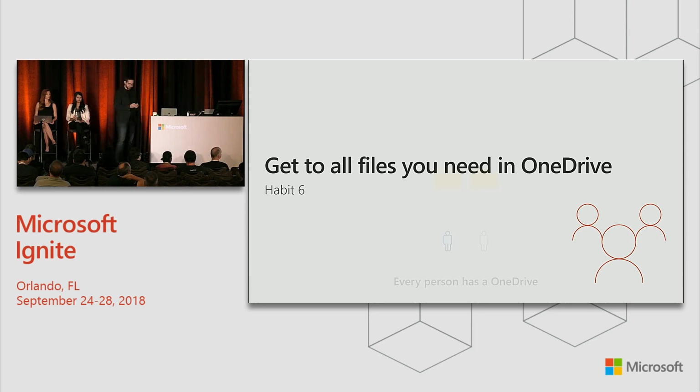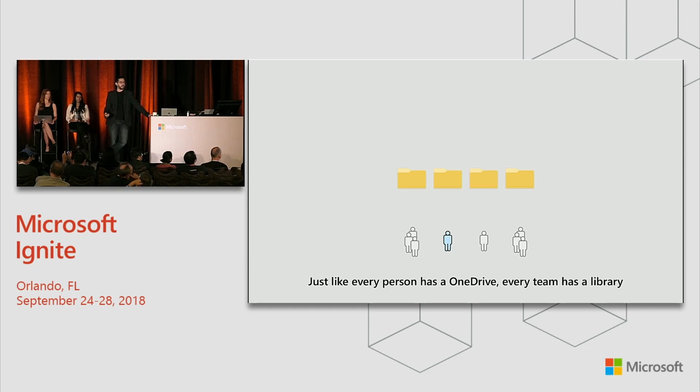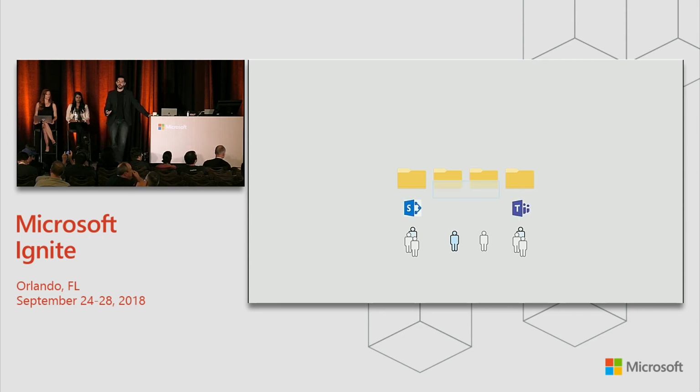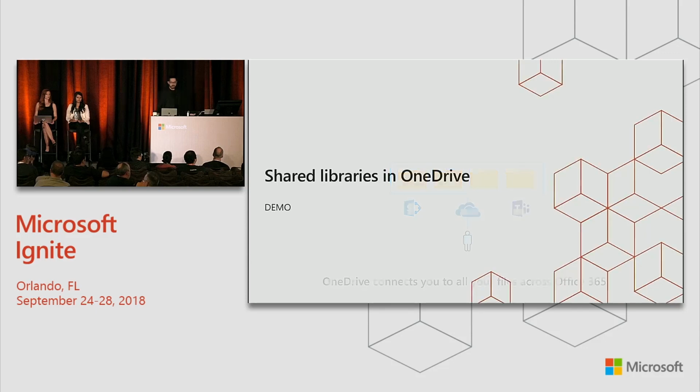Let me illustrate what I mean by that. You might have seen this in a previous talk. If you attended Eugene's talk, like all great artists imitate, I imitated by basically taking his slides and putting them in here. But it's a great story to tell. Every user has OneDrive when they're part of Office 365. Not only that, but just like every person has a OneDrive, every team has a library. And whether you're using that library in a team site or in a team chat, OneDrive is the app that connects you to all your files across Office 365. Let me show you what that means in a simple example.